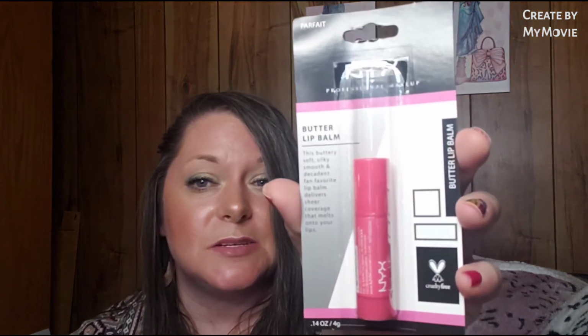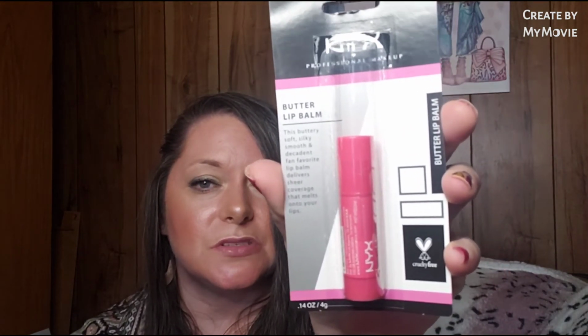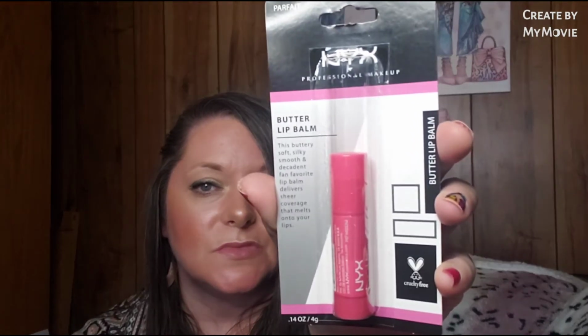And I need to read it. It says, this buttery, soft, silky smooth, and decadent fan favorite lip balm delivers sheer coverage that melts onto your lips. Sounds very nice to me. And I like this color. And I like the marshmallow color too. So I picked both of those up. They only had 1 each, and that was the only lip butters they had, and that was the only 2 new things that they had, basically other than this next item I'm about to show.